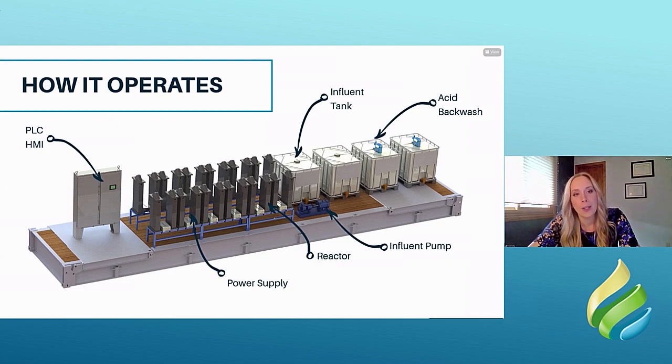You have on the far left just your standard PLC HMI, so the brains of what's happening. We also incorporate a clean in place system. That will be driven there, similar to an MBR or maybe an RO system, where you have that clean in place automated.